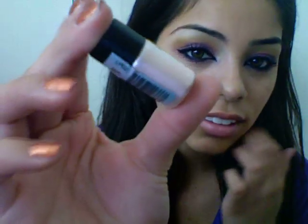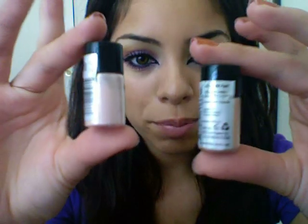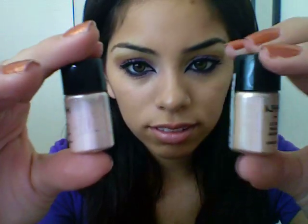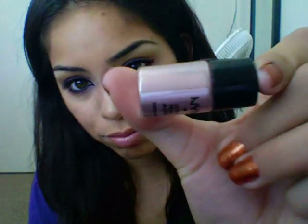This one is called Pearl. So the one that I've been telling you guys is called Pearl is actually not. It's called Nude Pearl. So Nude Pearl and Pearl. See the difference? Alright. Then this is called Baby Pink Pearl. I really like this one too.